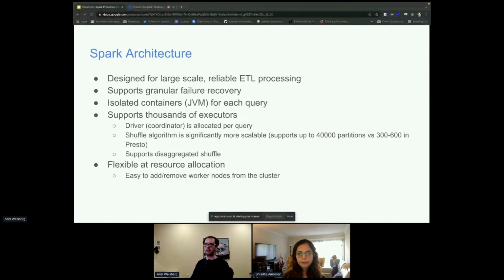Shuffle is pluggable and can be significantly more scalable, scaling to tens of thousands of partitions, in addition to helping provide fault tolerance. Fault tolerance makes leveraging elastic capacity that may be added and removed on short notice much easier without having to fail queries or waste compute. Additionally, it helps with prioritization and preemption and resource fungibility.